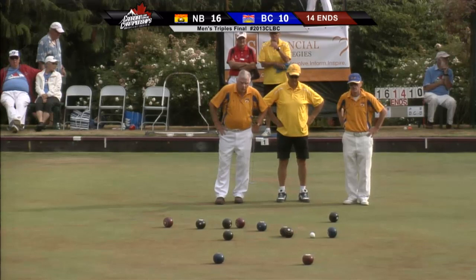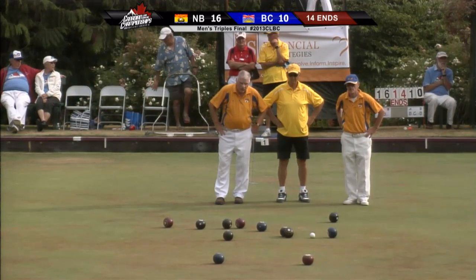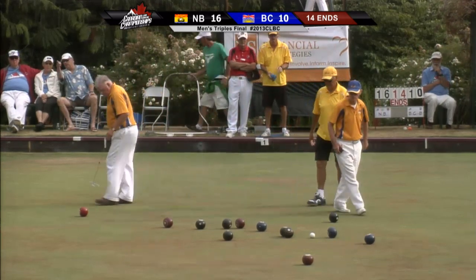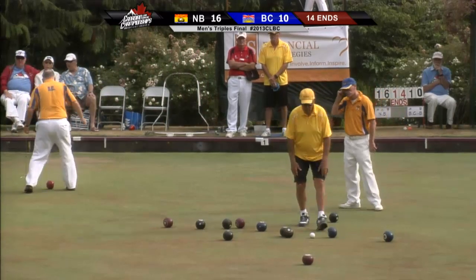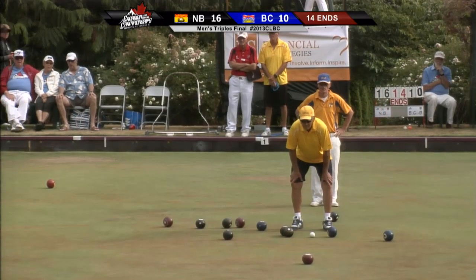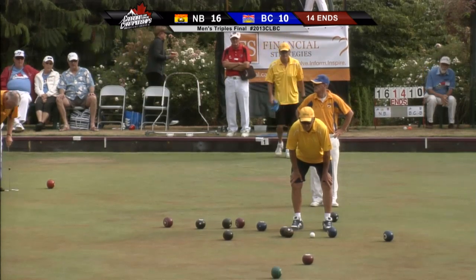Can you have a peek at the scoreboard? Tim, have a peek at the men's fours here. Big end just played, with BC scoring a 7 in the 16th end. So that makes it 22-14 after 16 ends for BC in the men's fours. What a big comeback by the boys there.